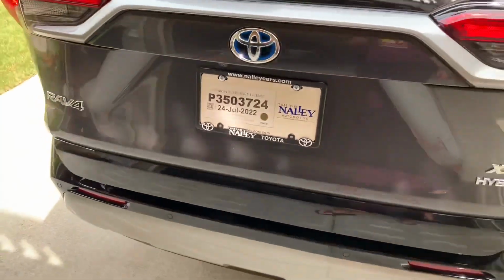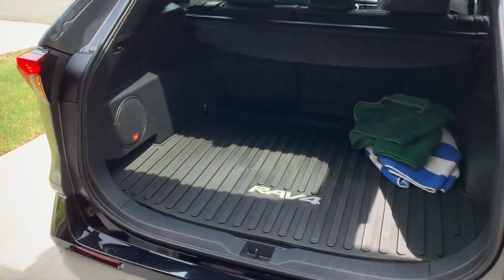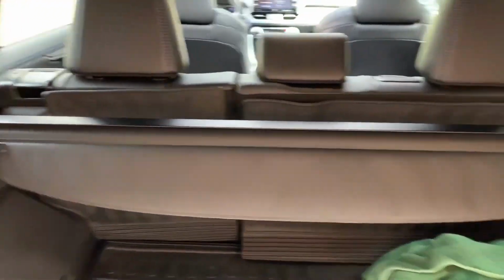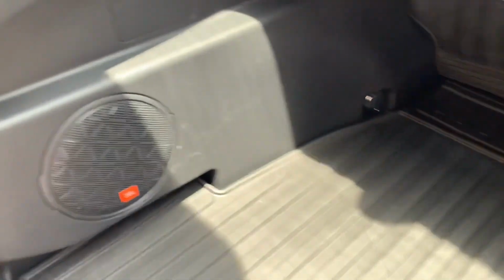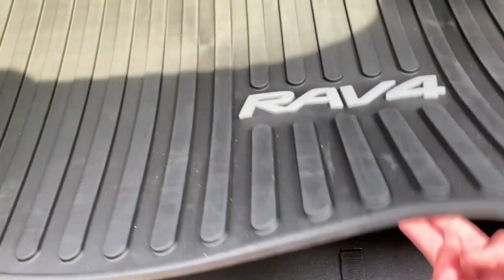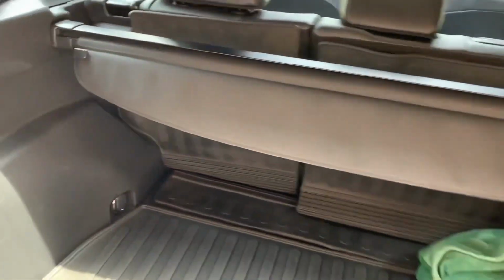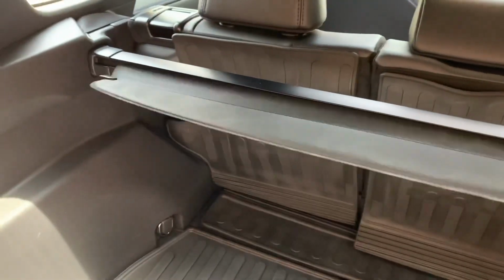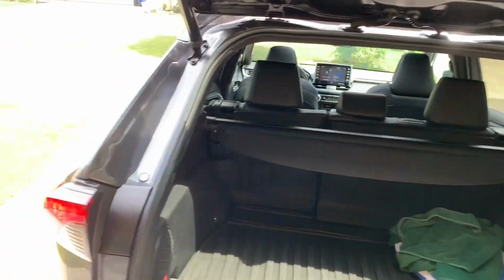The RAV4's cargo hold is nearly the biggest in its class. You get 37.5 cubic feet with the rear seats up and 69.8 cubic feet with them stowed. The RAV4 is also easy to load, thanks to a low cargo floor. Up front, the cabin has numerous shelves and bins to handle assorted road trip paraphernalia. If you're planning on towing, certain versions of the RAV4 can pull up to 3,500 pounds, which is above average for a small SUV.